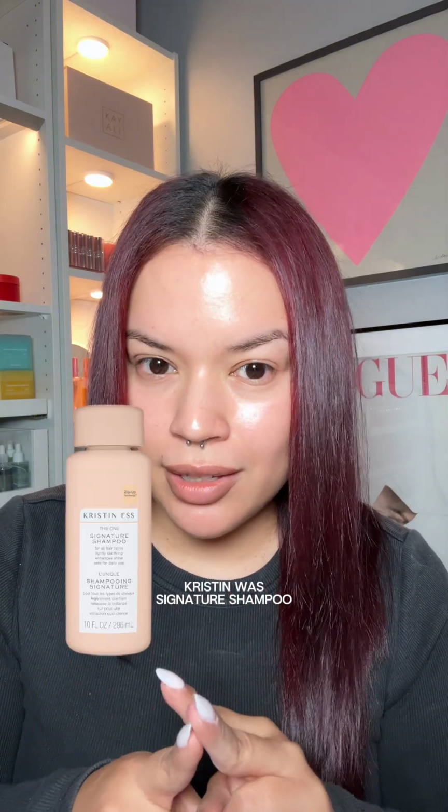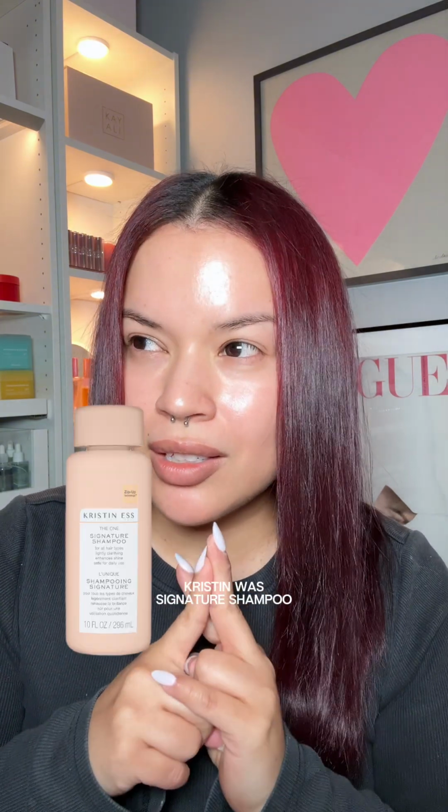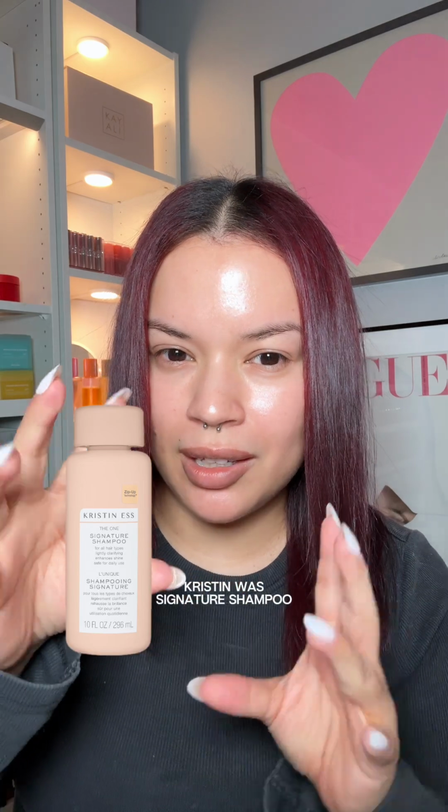For clarifying shampoos, I have really been liking the Ouai, I think it's called Detox shampoo, but also the Kristin Ess shampoo I use. I think it's called the classic one. It's in a salmon pink kind of color bottle and it smells exactly like Mojave Ghost.